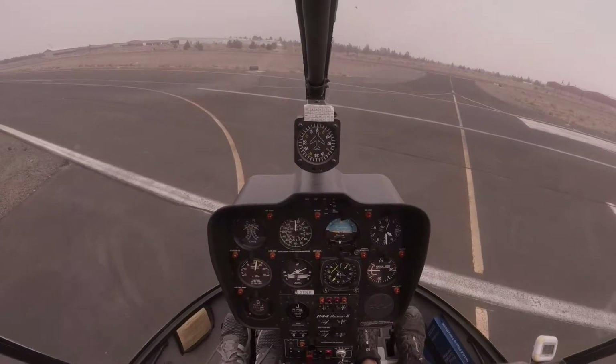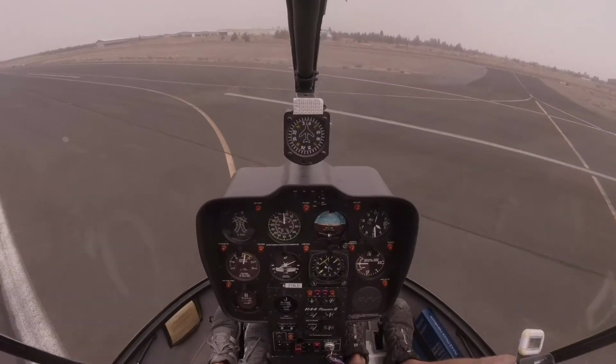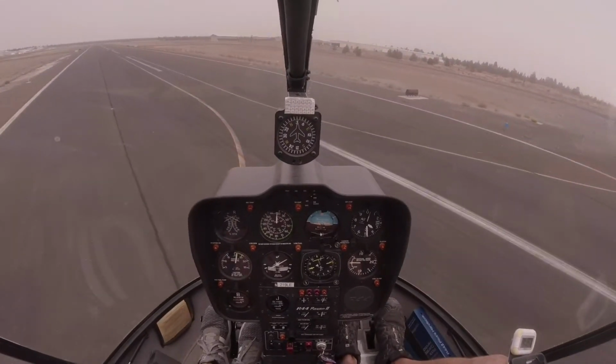And in this case, it's like I am legitimately terrified sitting on this runway. I hate it. I know. I absolutely hate it, so.